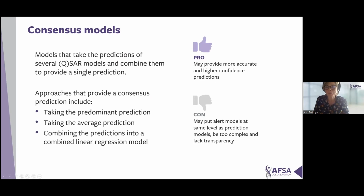When in practice we use all these different models for endpoints, as a user, you have them in front of you. What often happens, and it's a very natural tendency, is to think: okay, I have several in silico models predicting the same endpoint, I'll just use them all and try to make a consensus out of that. And it's actually an approach that's also studied in literature.